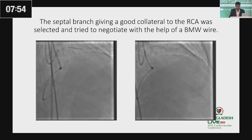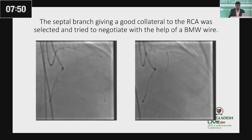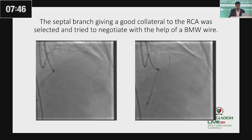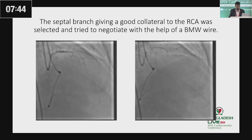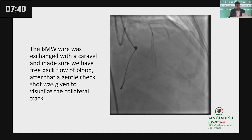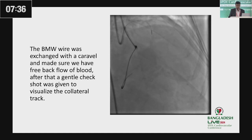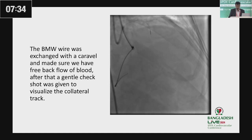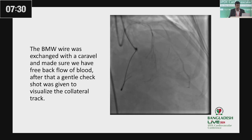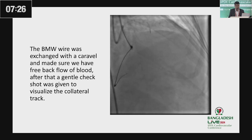So we first selected the septal branch, which is giving a good collateral to the RCA. We tried to enter it in the initial part with the BMW and the microcatheter. And then as Aftab sir showed in his presentation, before putting in any dye, we had to make sure we had a free flow of the blood through the microcatheter in the septal, because if there's no flow and we inject, we are going to perforate the vessels. So once we got the flow, we injected a small dye.